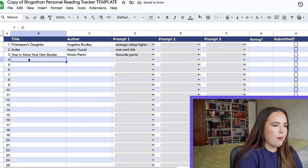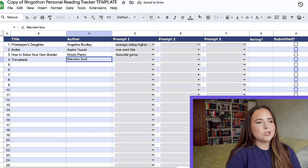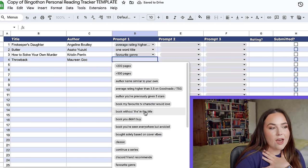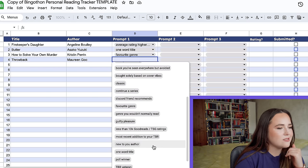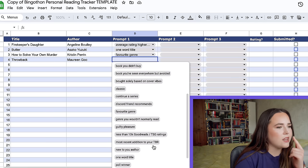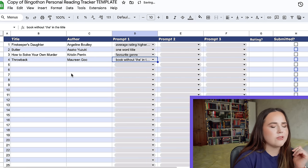Then we've got Throwback. Oh, we've got another one word title by Maureen Goh. Oh, what do we want to go for this one? We could go book without the in the title. We could go genre you wouldn't normally read. No. Okay, I think we'll go book without the in the title. I don't know why we're going for that one, but we are.